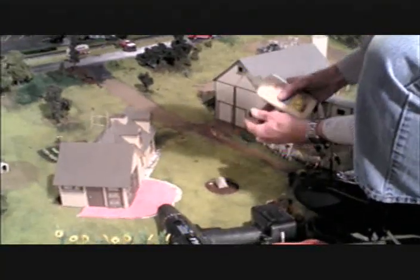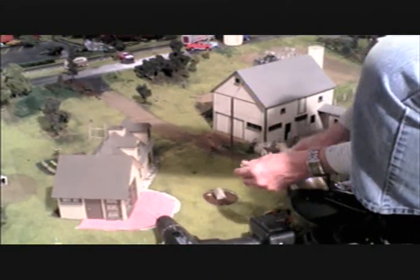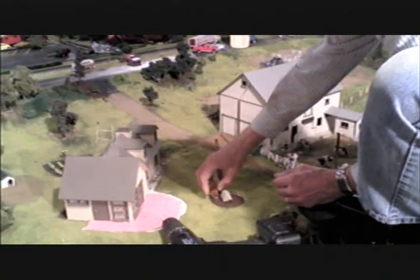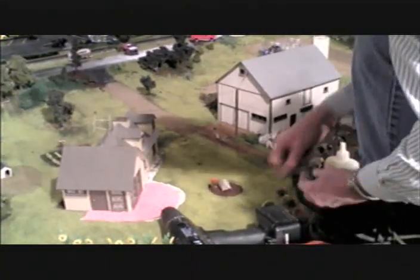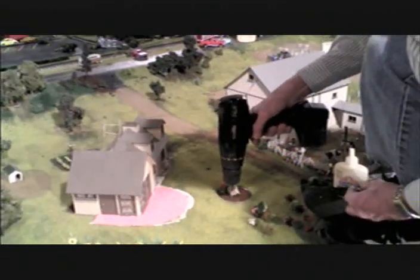Very simple matter. Drilling a hole, getting a little glue on the end, doesn't have to be a lot. And gluing them in. So now if I want to say that the farm lady likes red, I'll put a couple of red ones in.